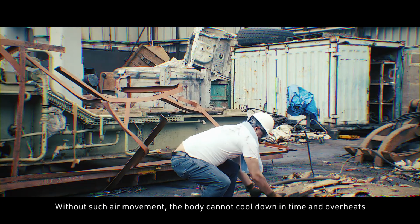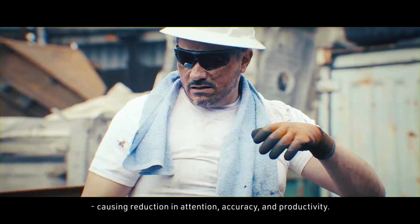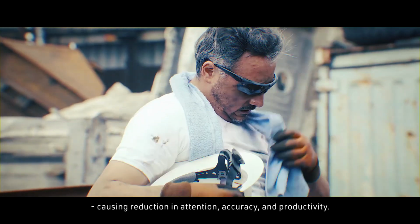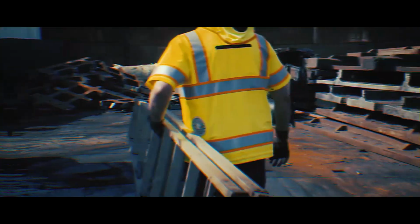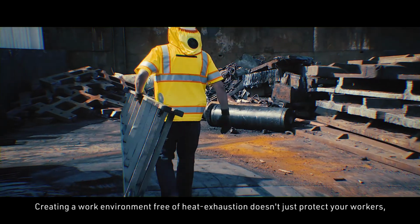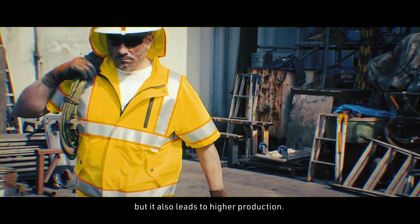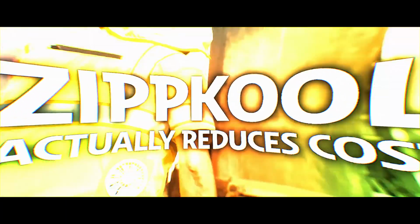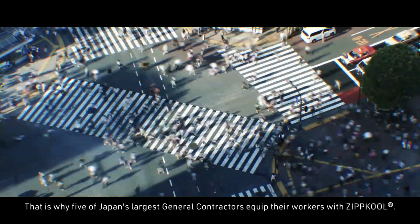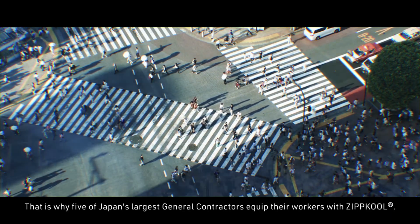Without such air movement, the body cannot cool down in time and overheats, causing reduction in attention, accuracy, and productivity. These are all symptoms of heat exhaustion. Creating a work environment free of heat exhaustion doesn't just protect your workers, but it also leads to higher production. ZIPPKOOL actually reduces cost.